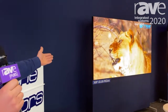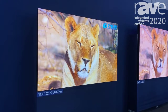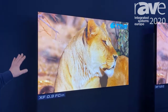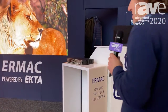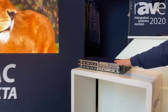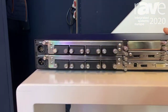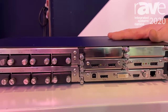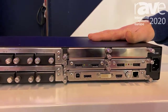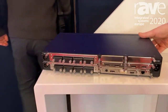One product is our 0.9 mini LED with flip chip technology. About 50% less heat on this screen. It's very innovative. And one of our most innovative products we have here is our new ERMAC 16 control system. It can control 4K, 120 Hertz, 3D, all control for brightness, color, and everything goes in real time. And this is one of our most innovative products on this fair today.